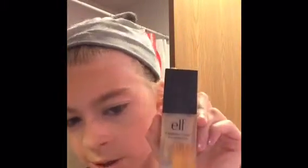This concealer that I used was from e.l.f. It's called e.l.f. HD Lifting Concealer. This is what it looks like. And then to apply my, I applied my e.l.f. Flawless Finish Foundation, which I probably said in an earlier clip, but like I said, it's 3 days later, so I have no idea.